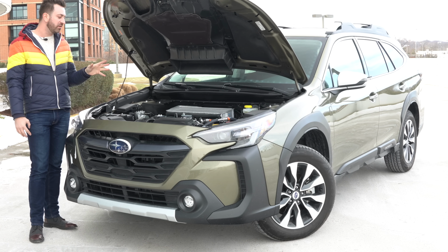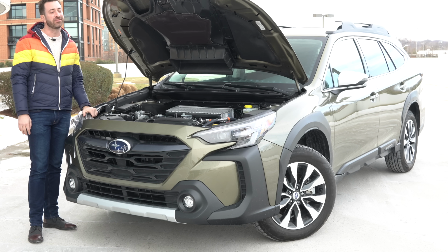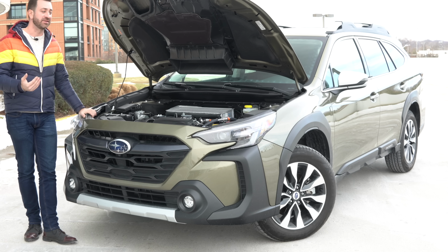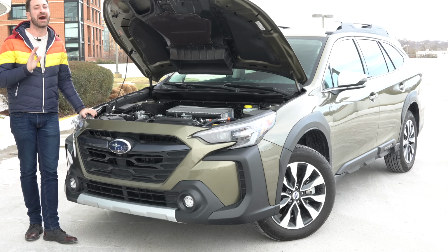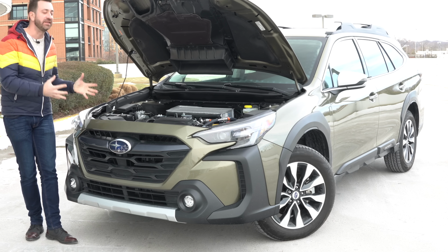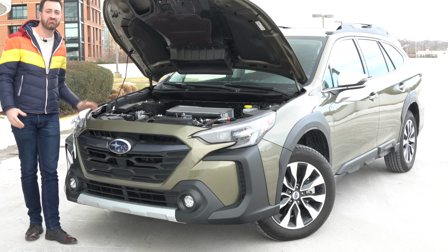And while this is all okay, I do think Subaru is kind of ready for some hybrids. They just showed off the Crosstrek hybrid, and my hope is that the upcoming Outback also gets some hybrid, at least as an option if you really want it. But like I said, my current complaints with these are just in a bit of the driving experience. So let's get behind the wheel and talk all about it.